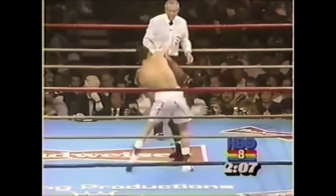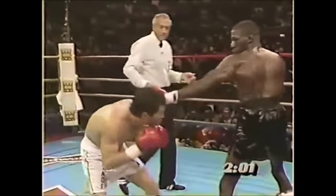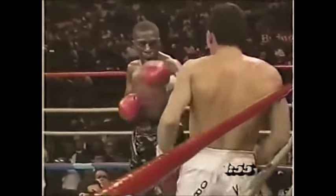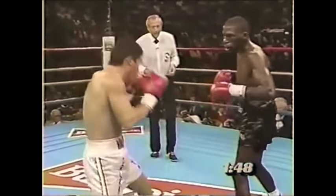Mayweather's eye is cut. All of a sudden, Roger Mayweather has blood coming from underneath the left eye. And he begins to try to measure the right cross in hopes of scoring a knockout. And he's landed it twice in a row. Make it three times. Chavez stares at him and says, come on, try again. And Mayweather seems to say, damn, you take a punch.